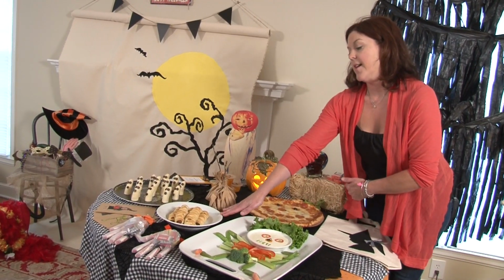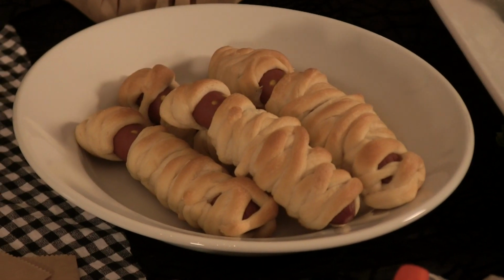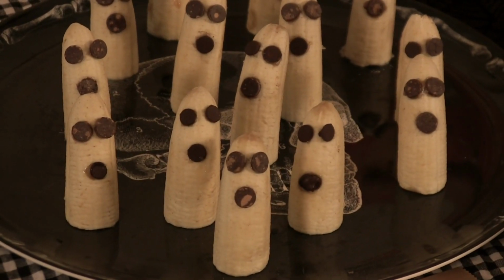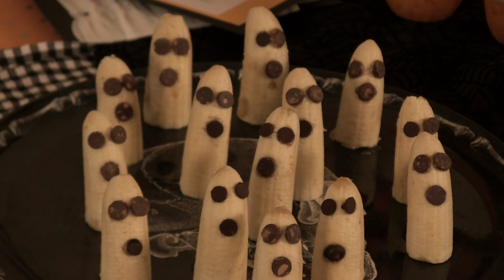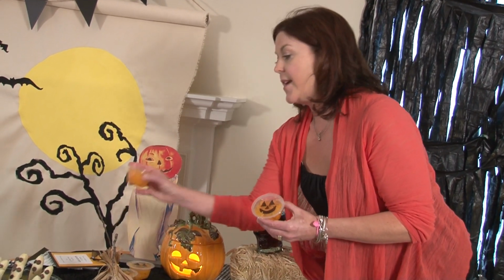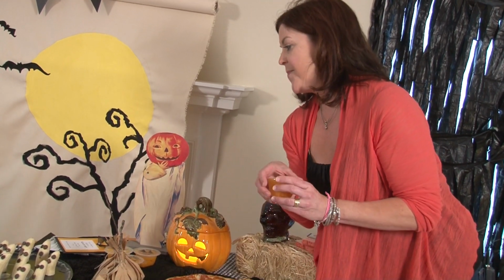We've made these mummy dogs using hot dogs and then crescent rolls that we've cut into strips. You can also put cheese under there if you want to. And then one of my favorite ideas are these ghost bananas. They're simply bananas cut in half, standing on a plate, and then we've put chocolate chips, or you could use carob chips, into the bananas. These jack-o'-lantern oranges are also one of my favorites because it's such a simple thing. I took a plain container of oranges and then just drew a face onto the top of it to make it look like a pumpkin.